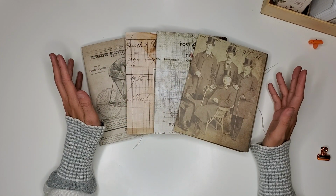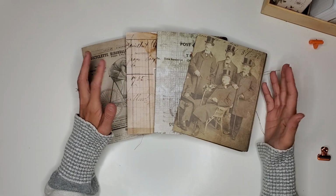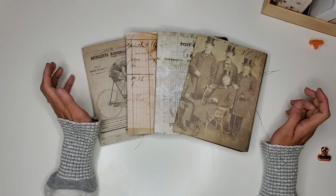So I thought I'd do a flip through of these so that you could kind of see what is included with them. And if you want to pick one up, you can head over to my Etsy shop.